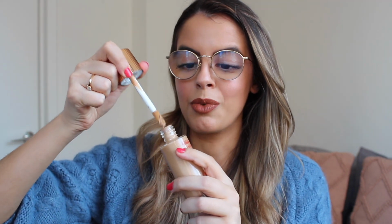I also love the applicator on this. I love that it's a really fat doe foot applicator because you can just swipe it onto your face and go. I just can't say enough about this though. I already featured it in my minimal spring makeup tutorial, and I use this almost on a daily basis right now.